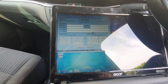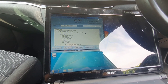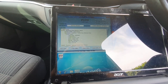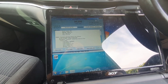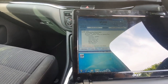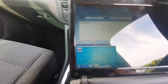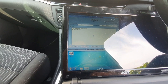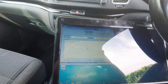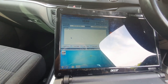We come to the steering wheel. Switch, wipers, so no important thing. We try to clean the code. Code is clean, doesn't come back, so it's good. Probably when the owner did the steering wheel, something happened and the code came on. One more time we check, it is clean.